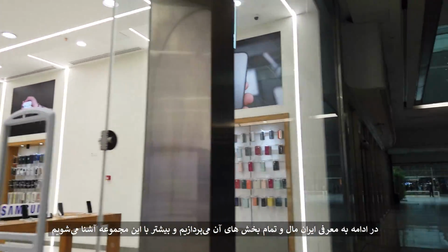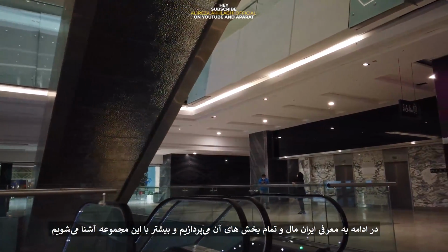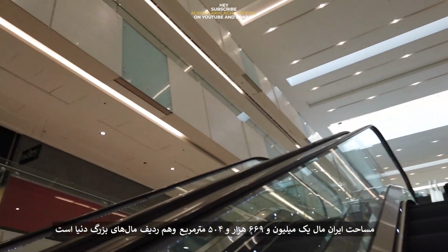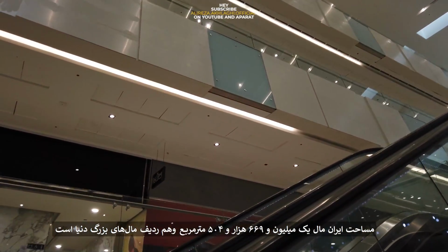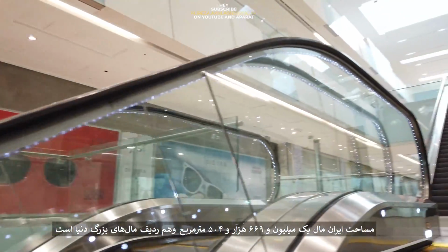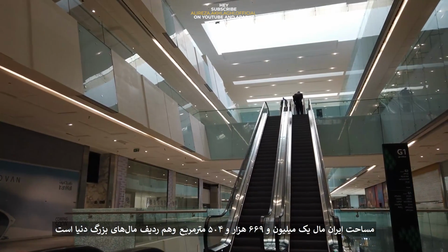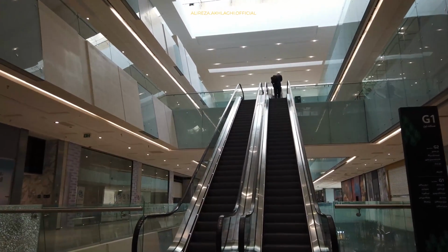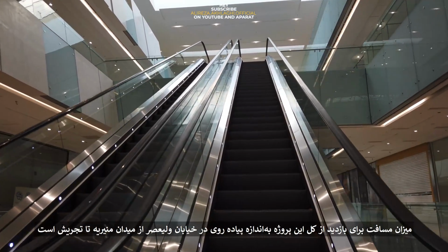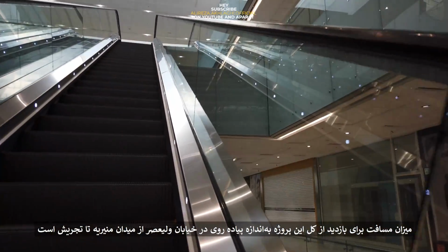In the following, we will introduce Iran Mall and all its parts, and we will become more familiar with this collection. The area of Iran Mall is 1,669,504 square meters, and it is among the largest malls in the world. The distance to visit the whole project is the same as walking on Valiasr Street from Monterey Square to Tajrish.